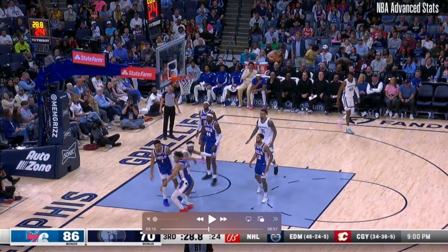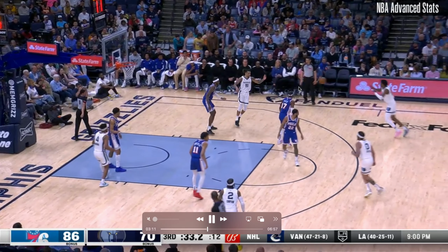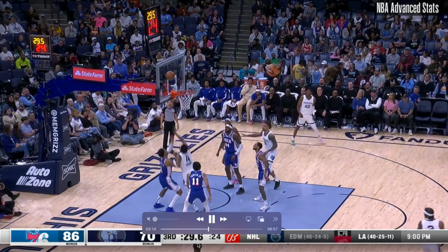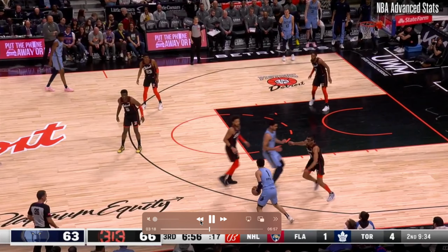I can't imagine Gigi will be, and this is going to be one of the interesting points to see, is Gigi going to default to these shots when this is Ja Morant and this is Desmond Bane and this is Jaren Jackson and this is Zach Edey or whoever? Is he going to take these inefficient long twos that he isn't that great at? I honestly can't say that I know for sure.